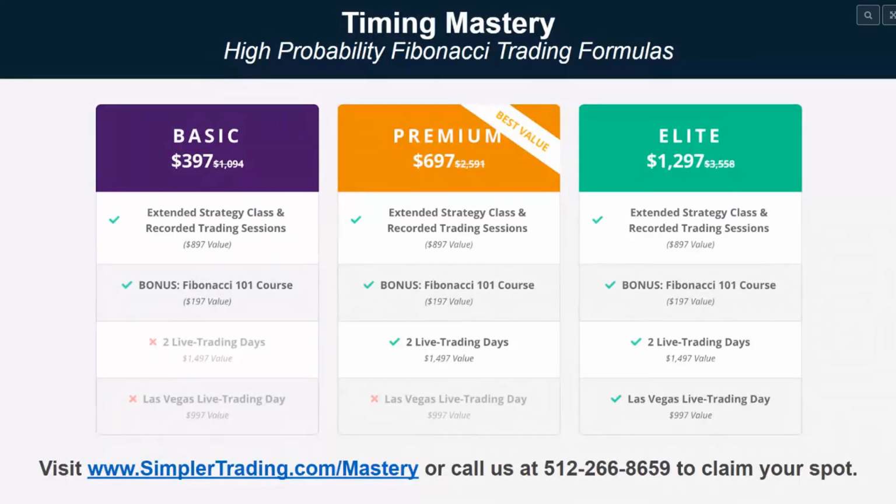How to configure a 377 tick chart. We can definitely help you with that. We have our support team in the background as well.